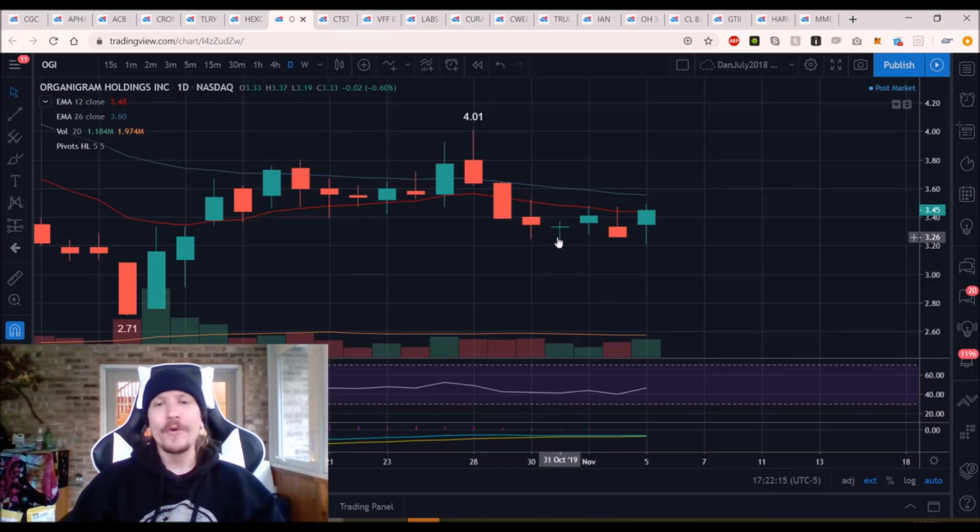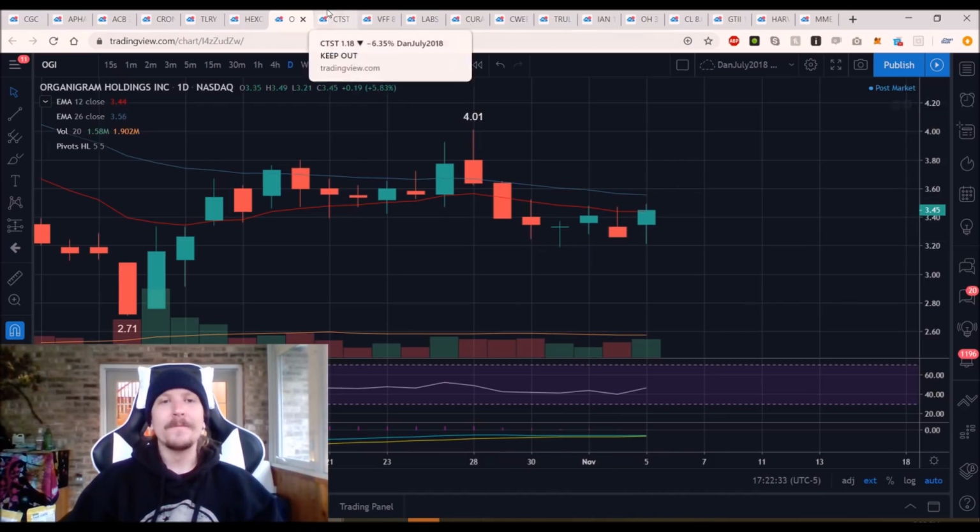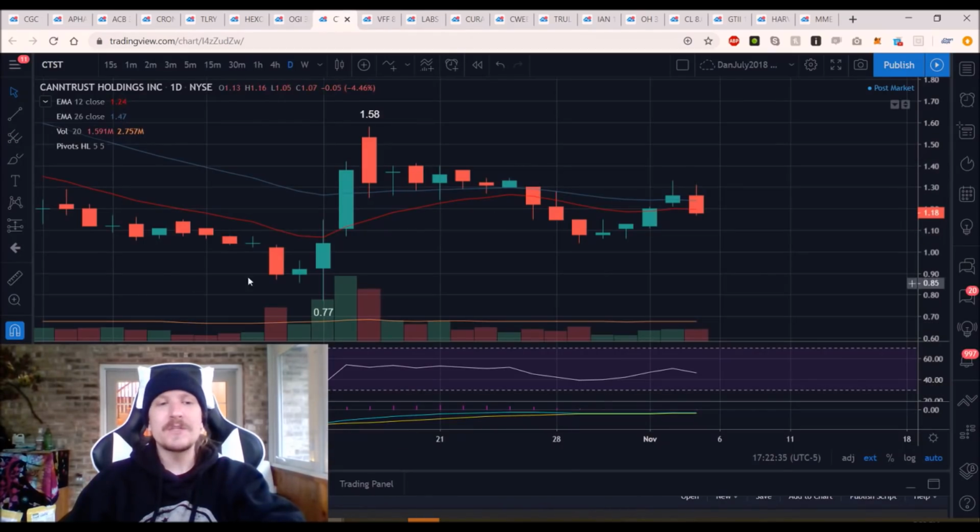OGI held support. Support was 3.19. We held 3.21, and now breaking resistance of 3.48 by only a penny, but this gives the bulls a chance. We're looking at 4.01 as resistance. If we do not see increasing bull volume, we're going to just be looking for a lower high compared to 4.01.